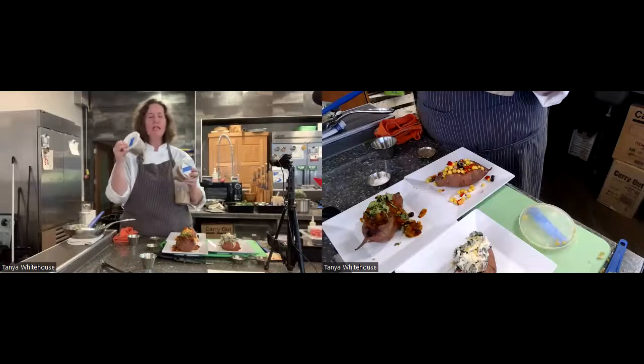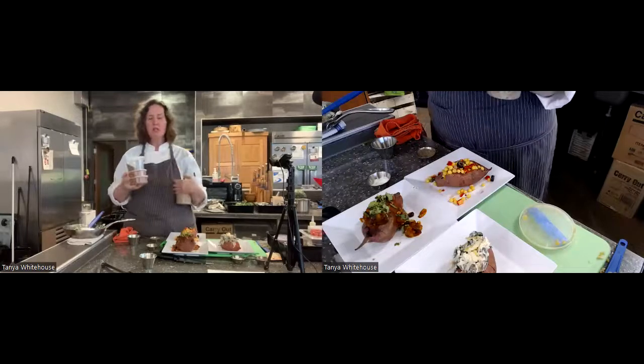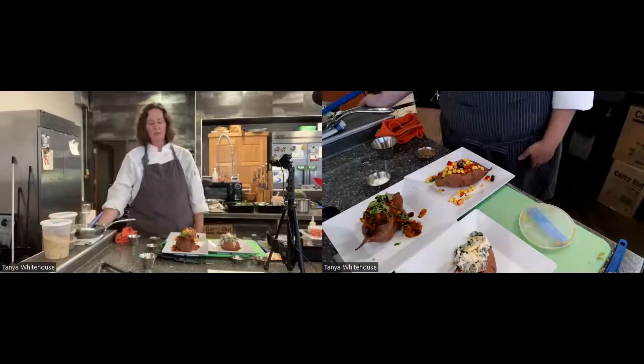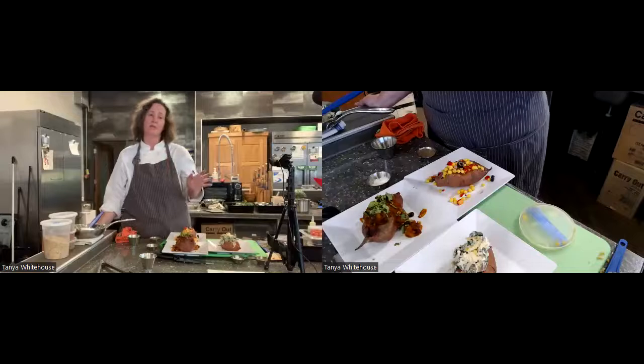But so anything, think about blends. And don't just worry about getting that one spice. And also another way to use spices and not have a huge container of them is to buy in bulk.